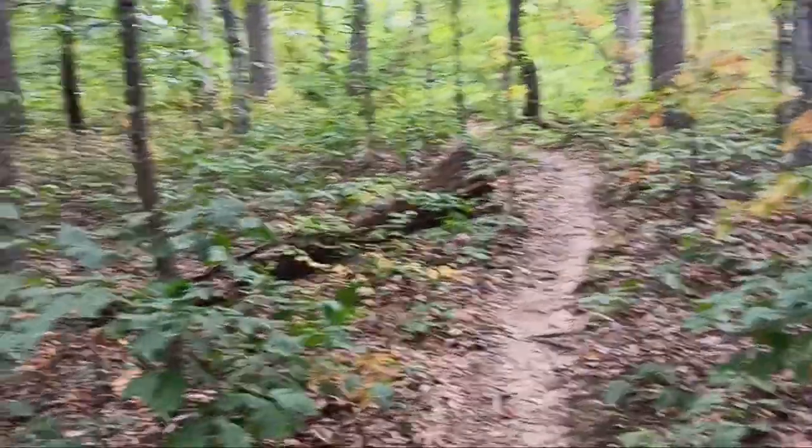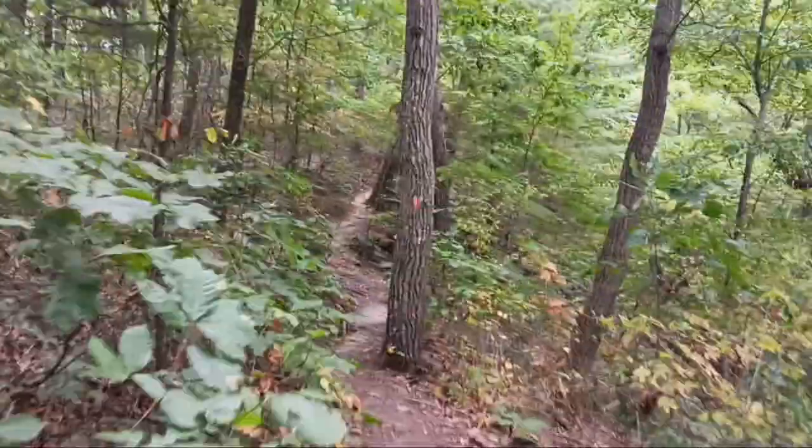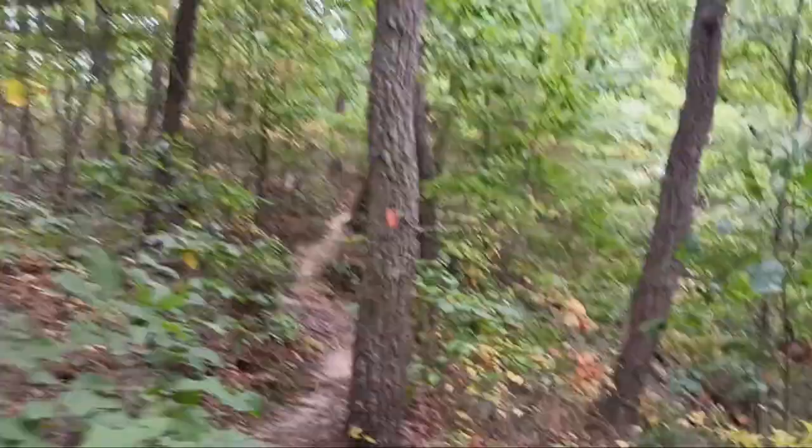Okay, and I think this is the end of the loop. I think the rest of it is repeat because we went that way. So I'm not going to record this since this is repeat here. We've already done it. I will find out what the total mileage was when I get back to my car.